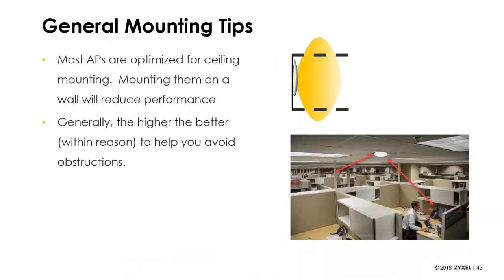So now some general best practices. Again, most APs are designed to be mounted on the ceiling. So if you can, mount them on the ceiling. Most of these will have a general circular coverage pattern. So they're projecting the signal out equal distance in every direction from the AP. So you'll want to try to mount them more centrally in the room or the area that needs to be covered.